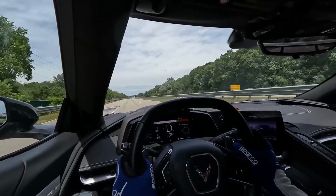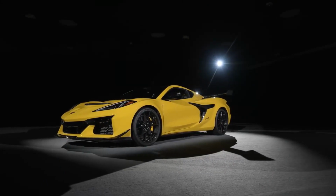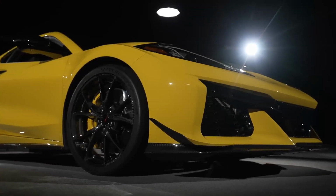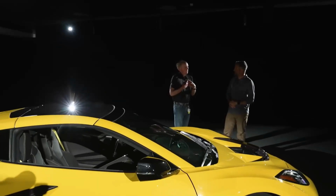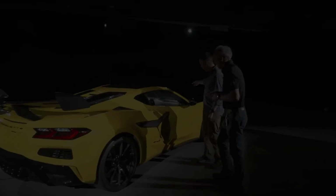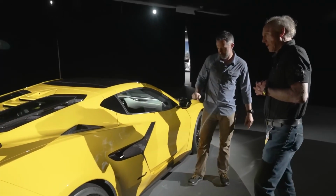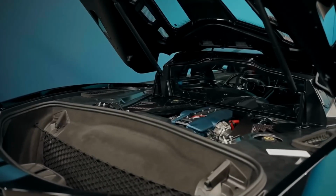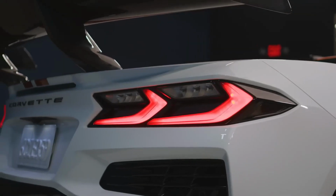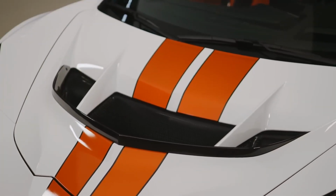Chevrolet's engineers didn't just focus on keeping the car on the ground, they also had to figure out how to keep it cool. With 1,064 horsepower on tap, heat management becomes a critical challenge. The ZR1's cooling system is a work of art in its own right. Let's start with the flow-through hood. It's not just a styling element, it's a crucial part of the car's thermal management system. Hot air from the engine compartment is efficiently channeled out, reducing underhood temperatures and helping to maintain optimal performance even under extreme conditions. But Chevrolet didn't stop there.